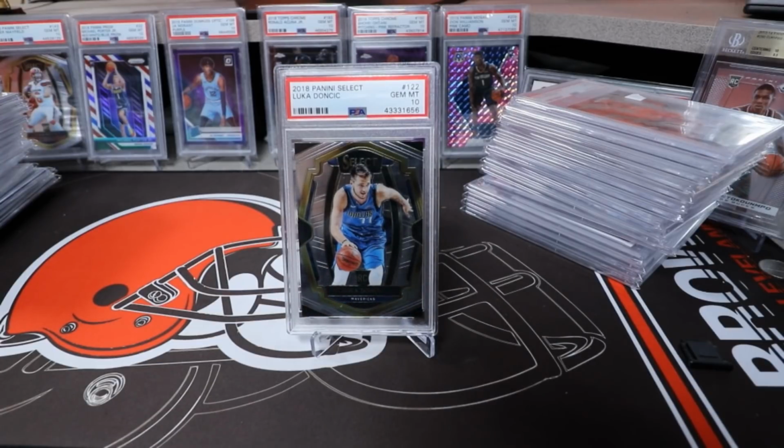And I think the market is headed that direction. I know that we've talked a lot about Select overtaking Prizm, this, that, and the other thing. And I don't know whether that ever happens or not. In some cases it has, especially with the Premier level.